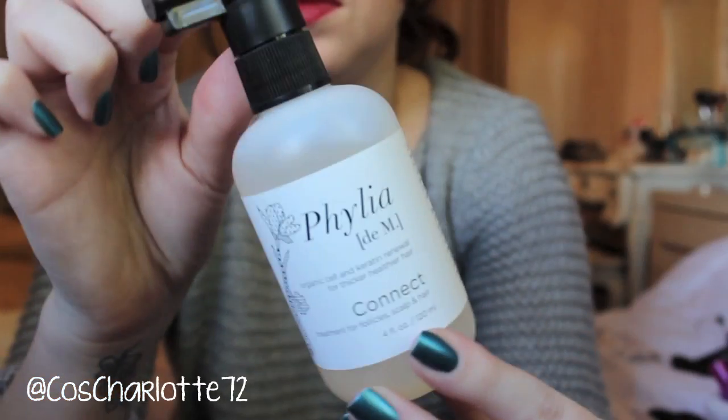And as for a quick little hair update on the whole growth front, I know I've been trying out the Mane and Tail products, the shampoo and conditioner, and also this Philia Connect spray, which is meant to basically encourage healthy hair growth. I am still trying them out. I've been using Mane and Tail for about 2 weeks now, and I haven't seen a huge difference in hair growth, but as I said, I have had my hair recently cut or trimmed, so I'm going to keep using it and then come back to you guys.